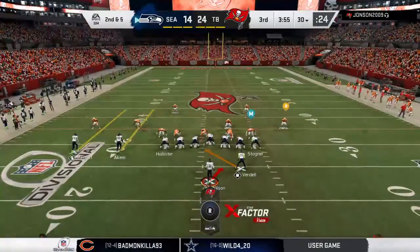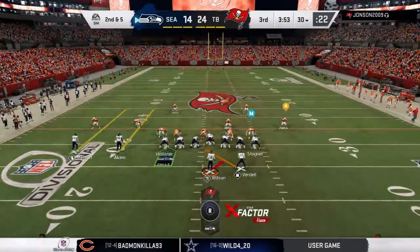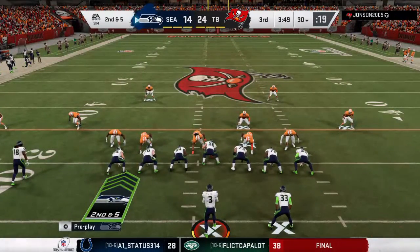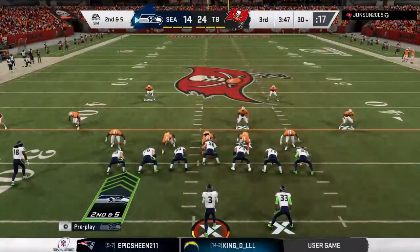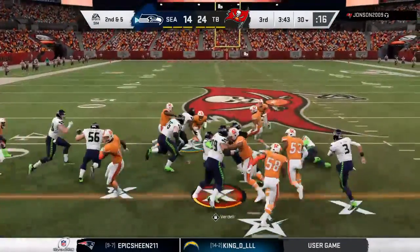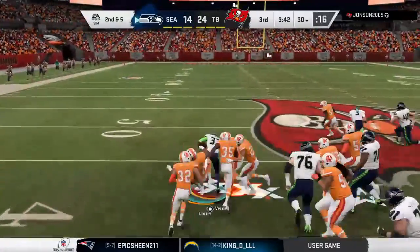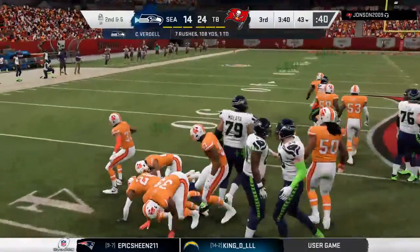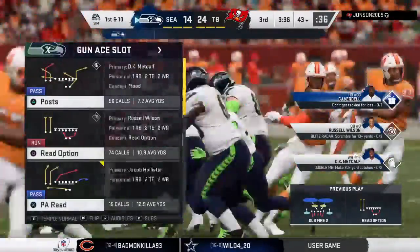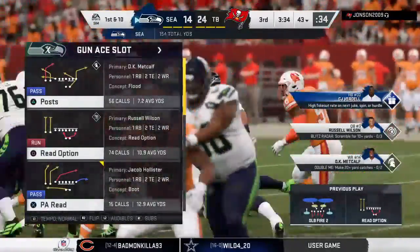Ball on the 30. They'll come up with a second and 5. Nice. They'll run it now out of the gun. And they get him down, but not before he takes it across the 40-yard line. First down, Seattle on a pickup of 13.